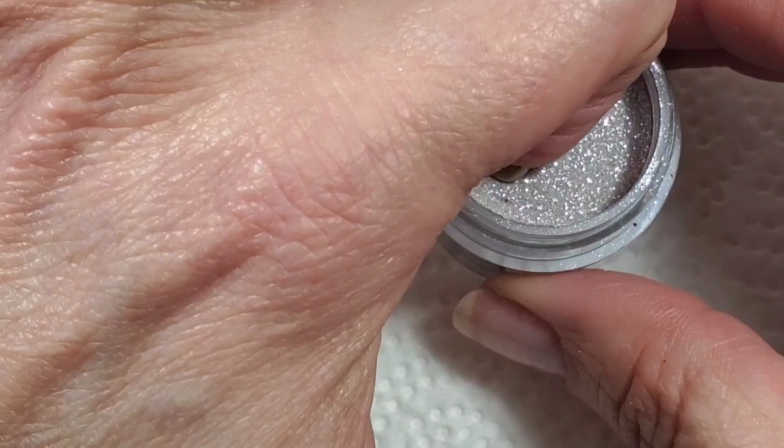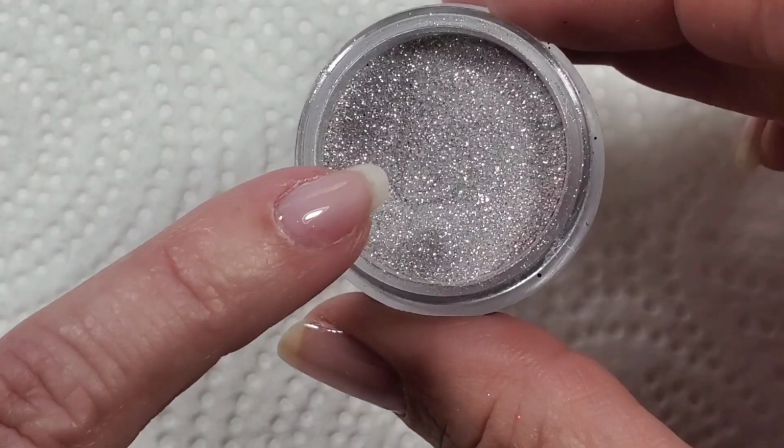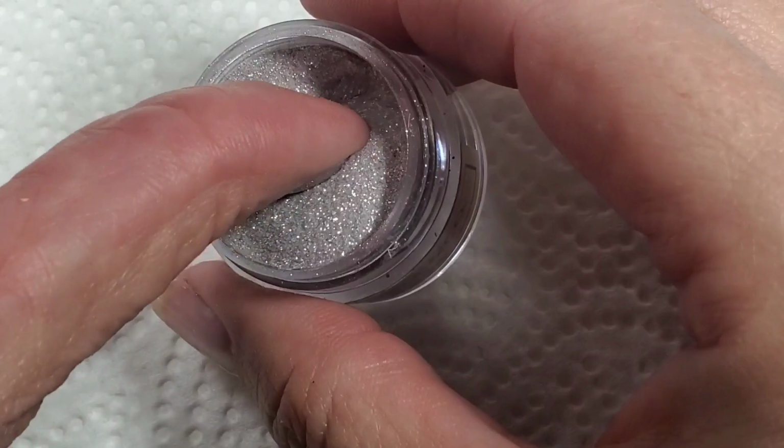Okay, you guys, in the middle of doing this, my sister-in-law called and she had a catastrophe. She busted a nail and needed me to fix it. So she came over and I was in the middle of doing this, so not all of it got filmed and I kind of skipped over.